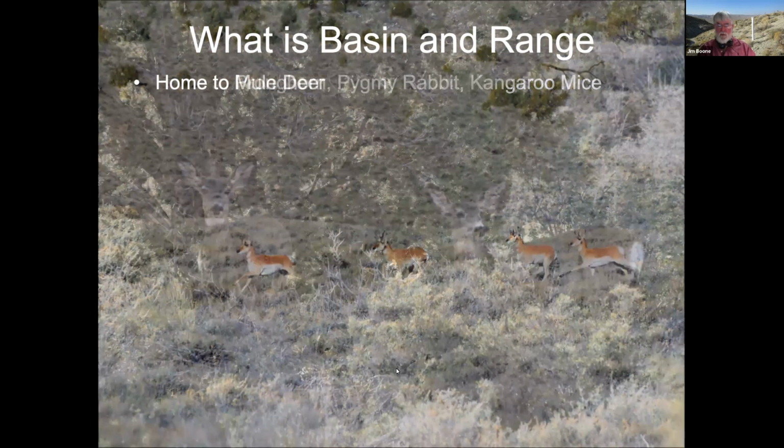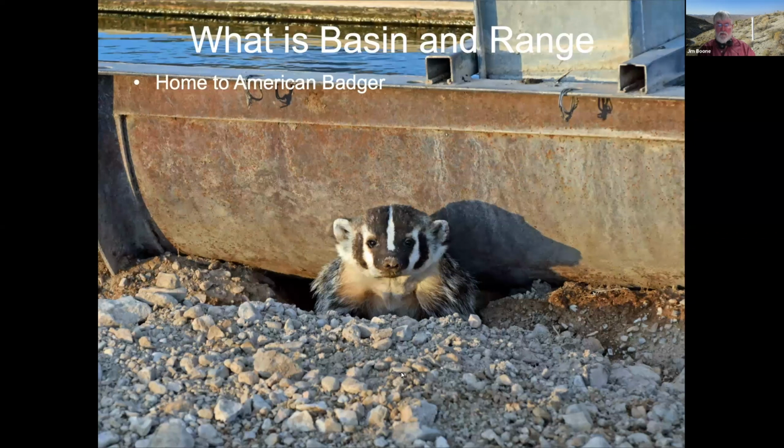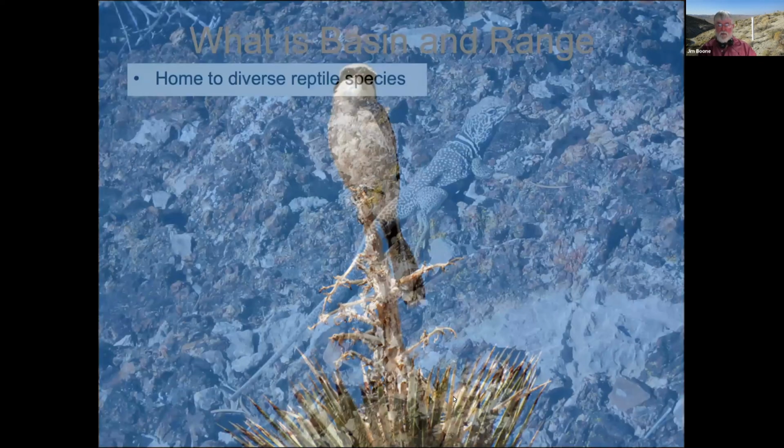Basin Range is home to lots of mule deer and elk for that matter, badgers, lots of birds, golden eagles, great horned owls, loggerhead shrikes. This is one of our sensitive species in Nevada now. There's lots of them up in Basin Range. It's also home to diverse reptile species, such as this collared lizard or this little rattlesnake.